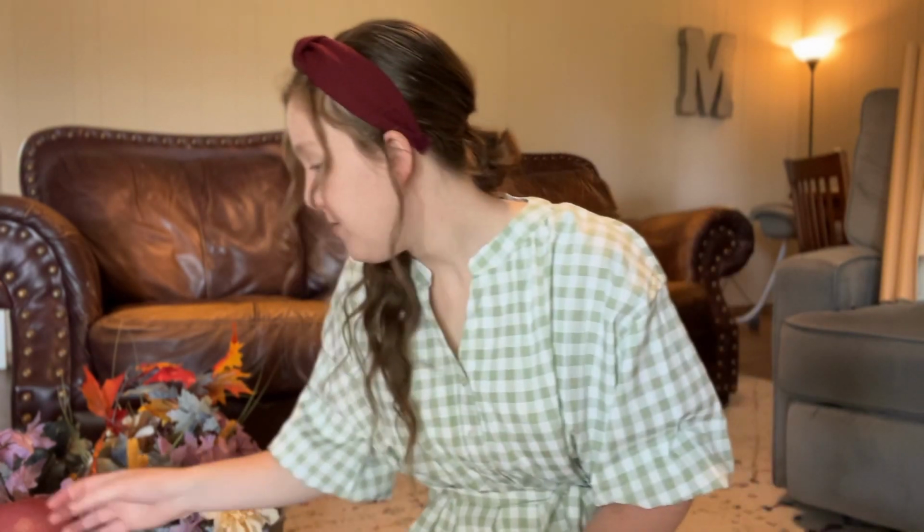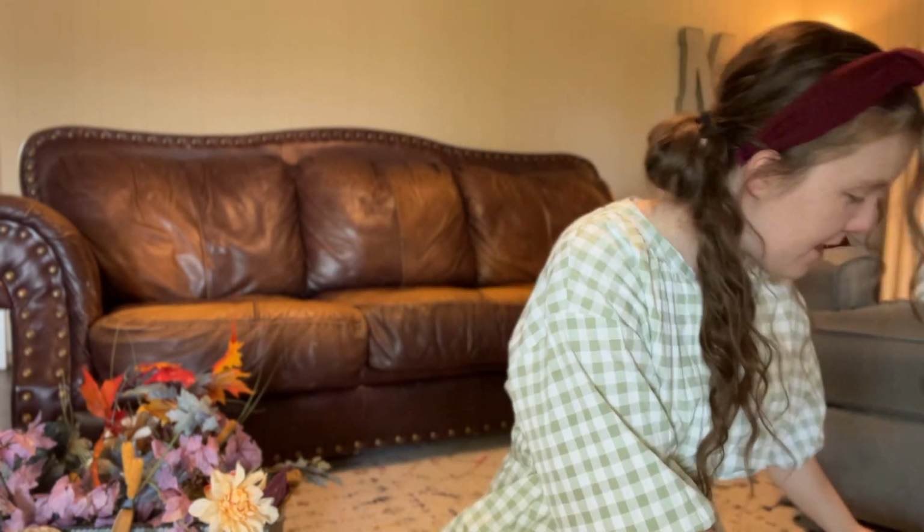I love this color. I love that it's different, but it still gives you traditional fall vibes, and it's kind of like an elevated look. I also got two more velvet ones, two big velvet ones that were like this mauvey purpley color, which I love. I'm excited to do something with those.